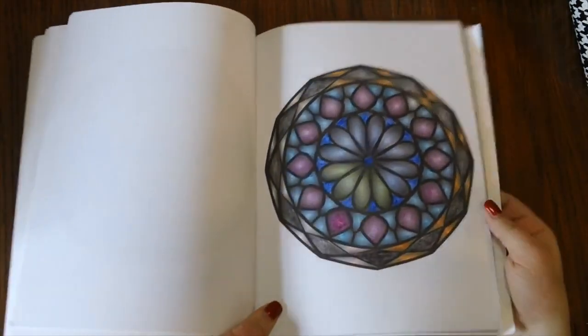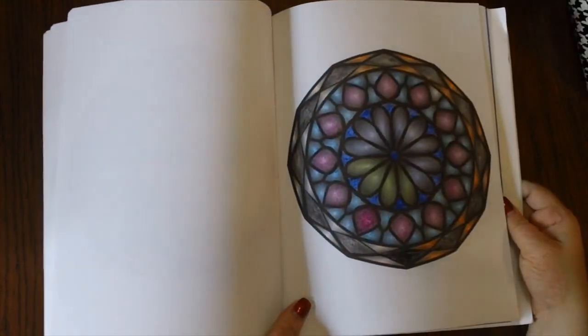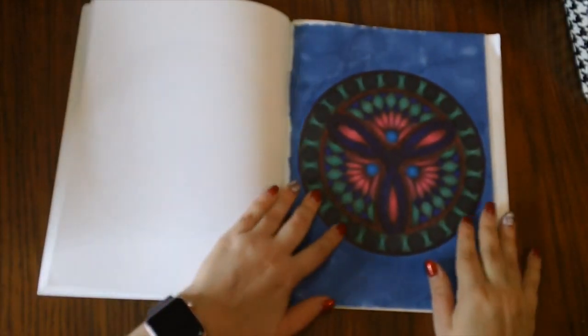But in this book, you can see that here's an uncolored one, and they've got the shading in there for you, so you can just go over it with the pencil and it will shade up very nicely. This book is also really good with markers. You could use markers on it. So I used Touch Soft markers on this one.